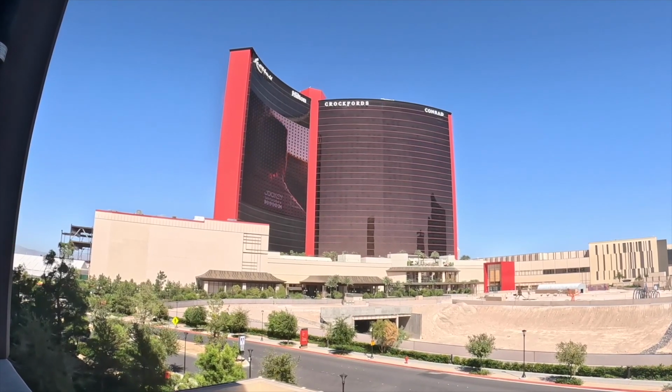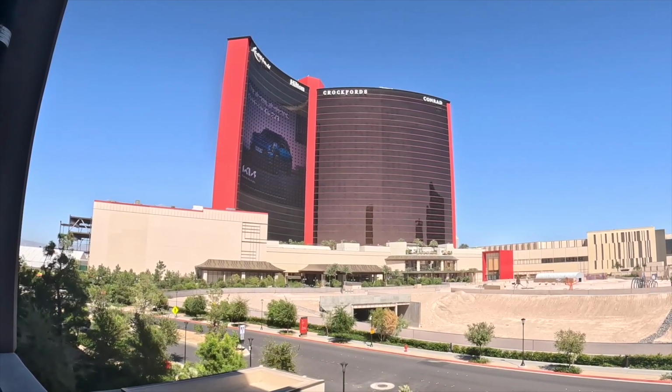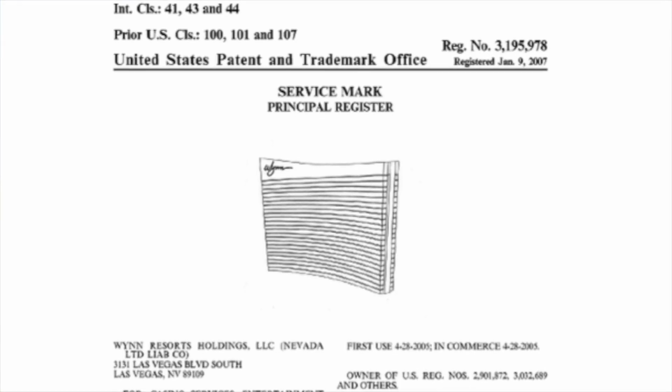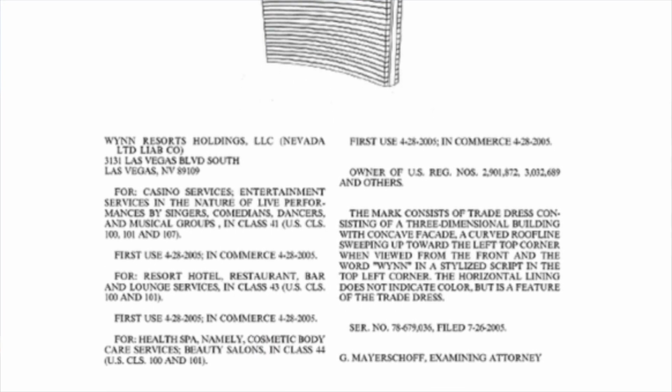Is Resorts World, which is the subject of trade dress litigation. As you recall, trade dress is a part of trademarks. You can see the LED wall, and you can also see the red banding, the horizontal banding between the floors, and also the red on the sides of the building. In 2007, Wynn Resorts Holdings LLC got a registered trademark for its trade dress of a three-dimensional building with concave facade, curved roofline, and Wynn in stylized script.